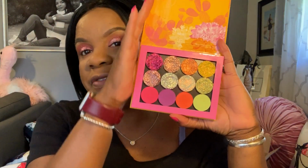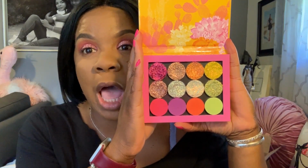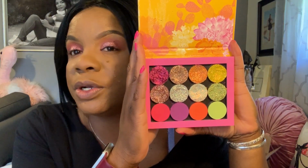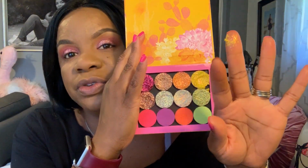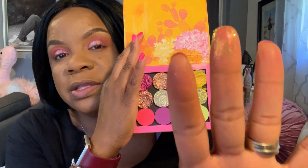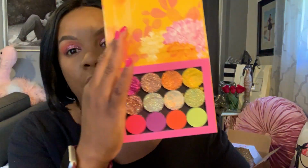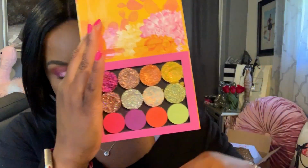So right now I'm gonna go off camera, finish the rest of my makeup, and then come back to you. But yeah, very much worth it. Check it out. I will be using it a lot because I love the glitters, and it's very pigmented. As you can see, they're very crumbly, but they go on your eyes very beautifully. They stay all day. You cannot ask for more.